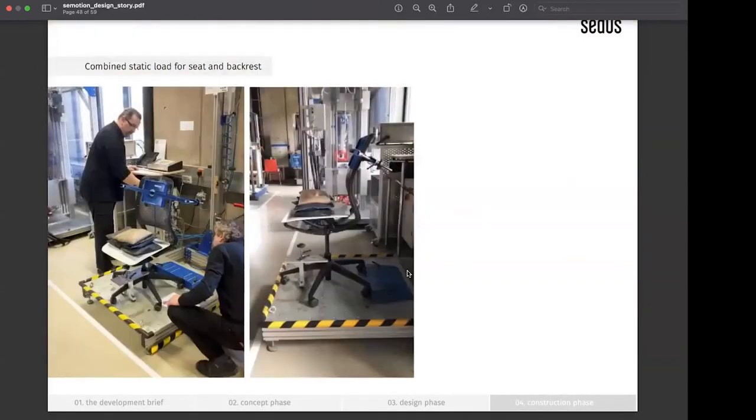And some of the colleagues in the test lab, this is where the brutal tests are done, 20,000, 30,000 repetitions, sometimes even more, depending on what tests we're trying to withstand. In this case, I think it was the BIFMA test that was being done on this chair. I'm not quite sure how many repetitions, but it runs for days. And sometimes it looks really painful for the chair.